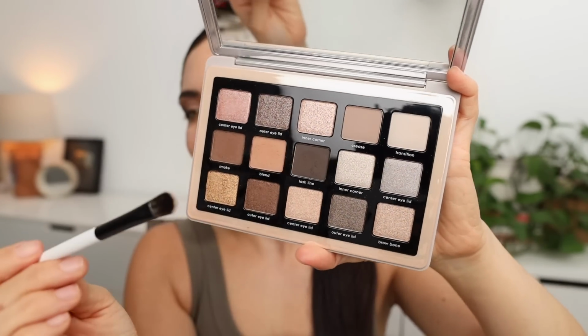I'm gonna use this flat Mario E4 brush and use it as an inner corner highlight and blend it into this area right now that has no shadow in it. And you guessed it, one more time, I'm gonna blend so that this cream shadow softly diffuses into the other shadows. I'm staying true to the original image and adding a winged liner.